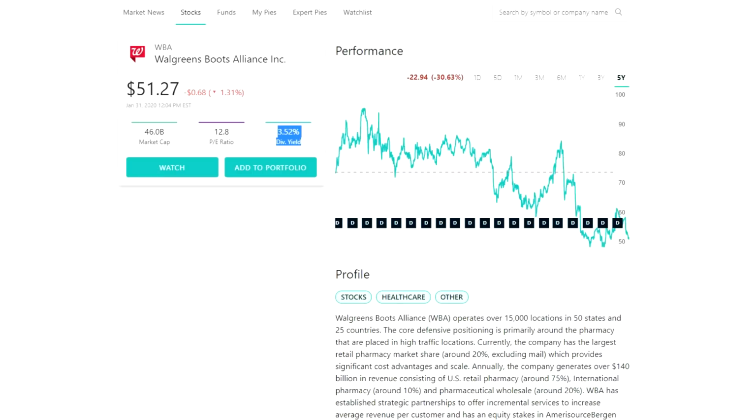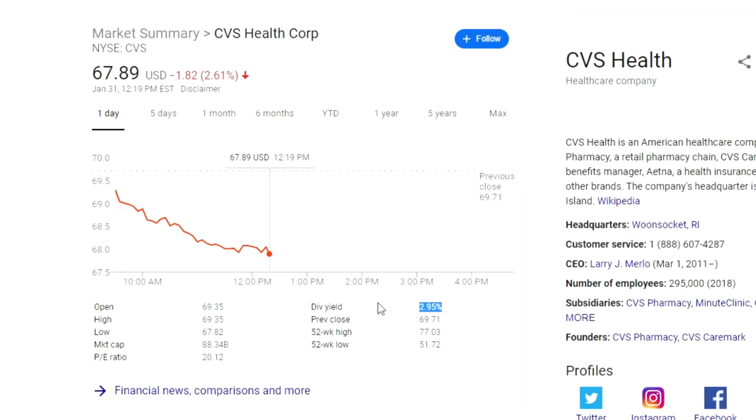So another one of the reasons here is that Walgreens currently offers a dividend yield of 3.52% at a price to earnings ratio of 12.8. If you don't know what this is, we're going to explain that in just a minute. I want to compare this to CVS, which currently offers a dividend yield of 2.95% at a price to earnings ratio of 20.12. So based on the earnings of these companies, we derive the price to earnings ratio, which shows you how expensive or how cheap these shares are based on the relative earnings of these companies.